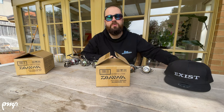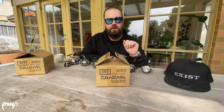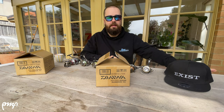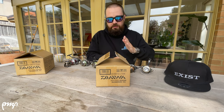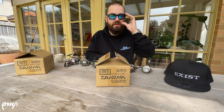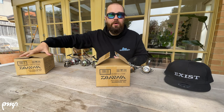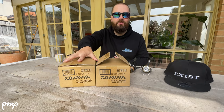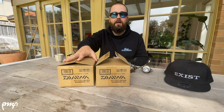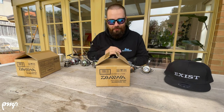I initially ordered the 2500S as the shallow spool is probably more suited to a lot of the fishing that I do, but due to a delay in getting the S models into stores, and having a look at the specs with Danny, we really decided that the 2500 is probably going to suit me just fine. Thank you very much for also allowing me to grab a second one while I was there. I know stocks are pretty limited, and we'll chat about why I grabbed two in a little bit.